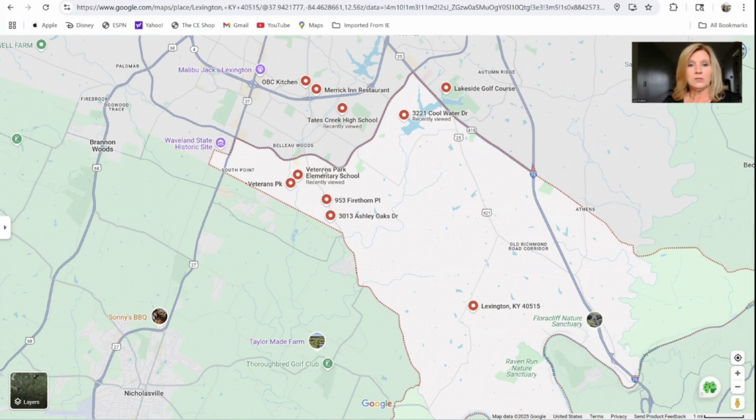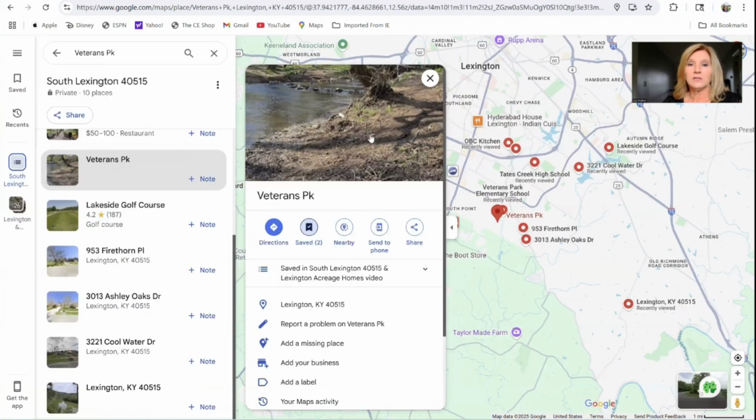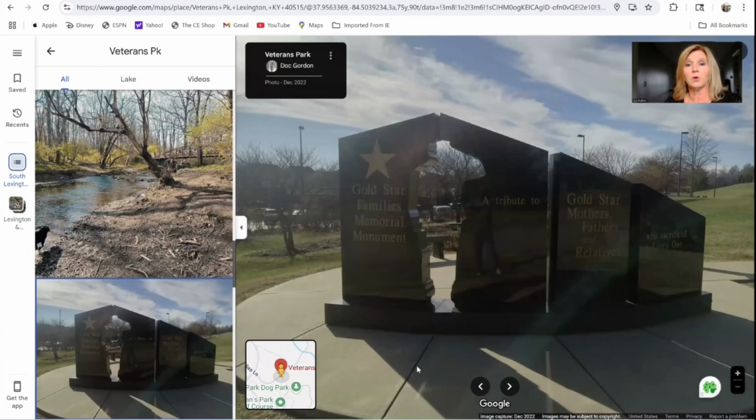The first thing I wanted to show you today is one of the parks here that everybody loves to go to, Veterans Park. We're going to take a look at some of the photos that we have here. There is a Gold Star monument here at the park. I just wanted to click through here real quick and just show you. Here is this monument. The Gold Star mothers, fathers, and relatives. You have this cutout of a soldier, a beautiful black granite tribute for Gold Star families. It is a beautiful monument.